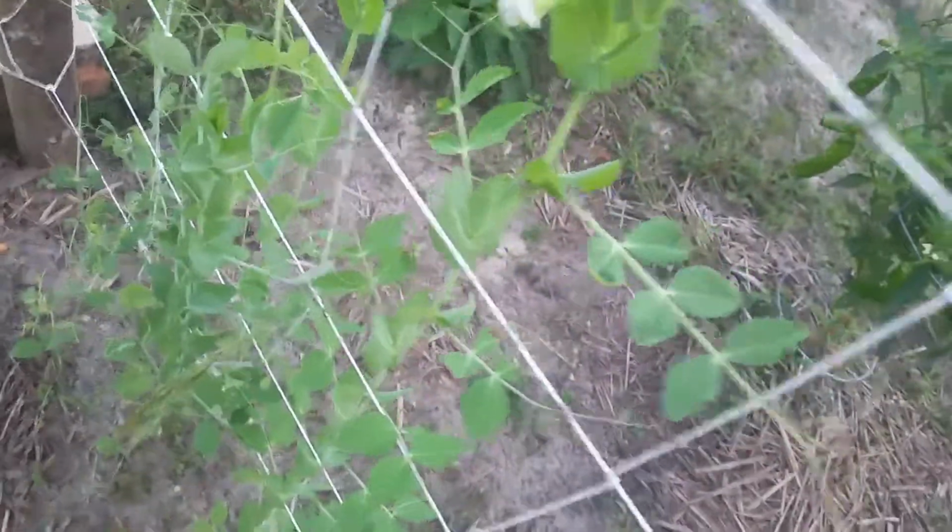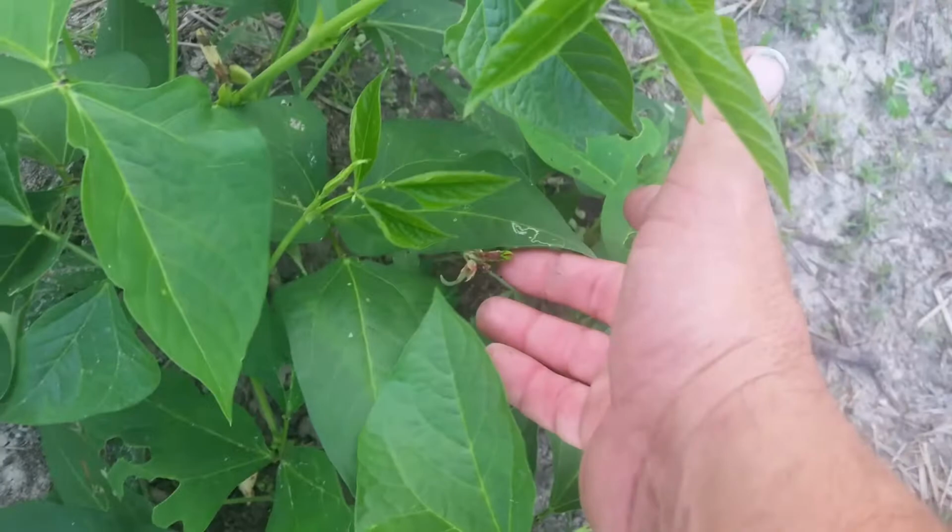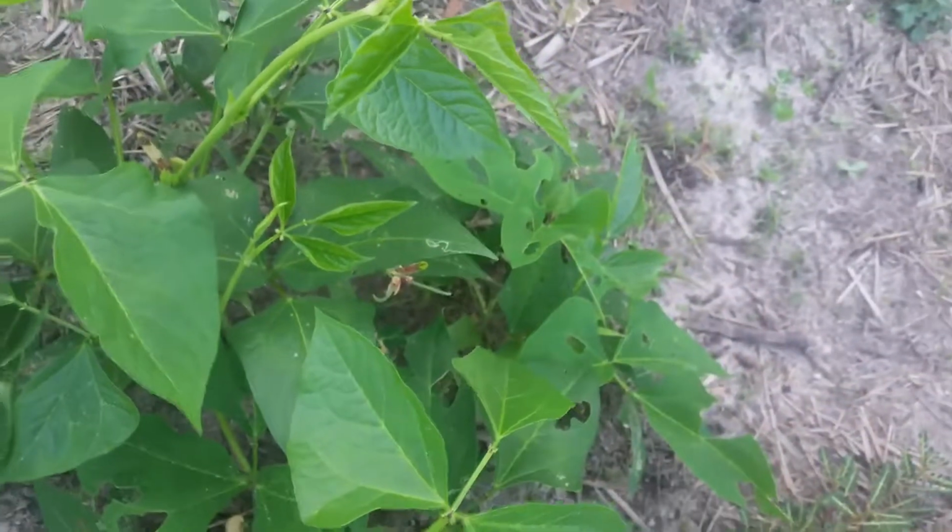I gotta weed my garden out. But this is blooming also. The peas are about to start doing their thing here shortly. Got little aphids on there, but they're starting to get the little tendrils out there with the peas on it. About to do the flowers.